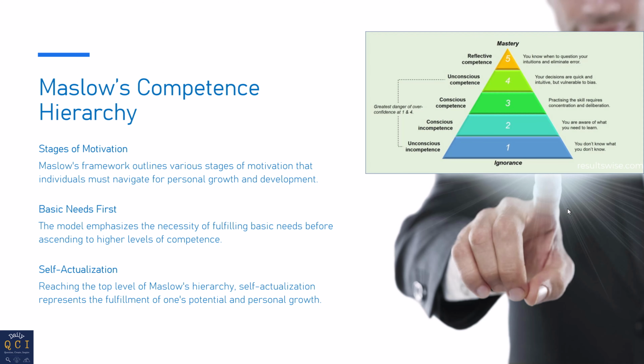So first up is Maslow's competence hierarchy that describes the awareness and unconscious skill development. An important piece here is staying curious, keeping your confidence in check, especially at the beginning, realizing what you don't know. So first, you don't realize it. Unconscious incompetence. You don't know what you don't know. Next up the chain is conscious incompetence. You recognize gaps but struggle to improve.